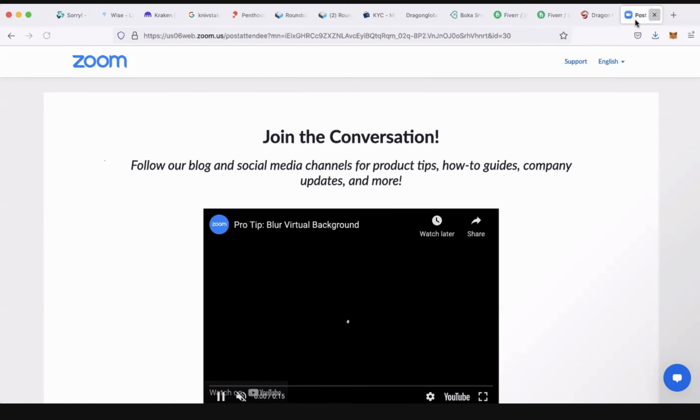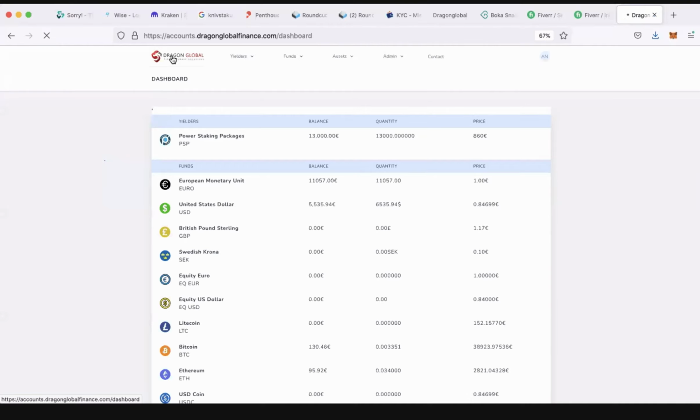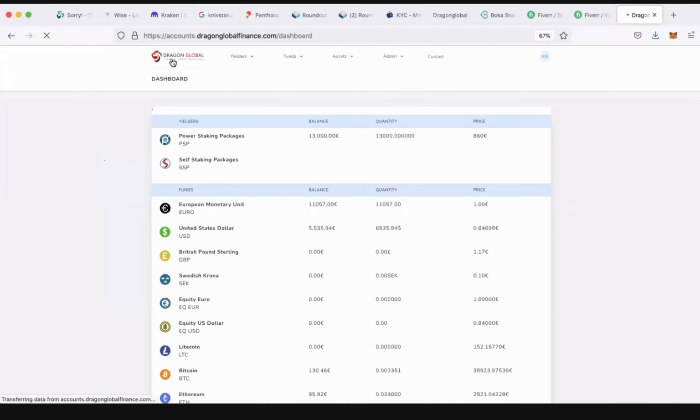Here we go. So Dragon Global. So I'm in the Dragon platform again. So just reload this page. And as you can see, now you have power staking from yesterday. Now you have self-staking.